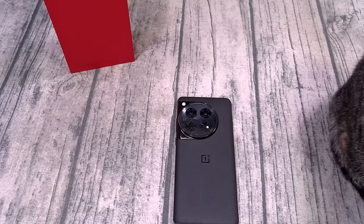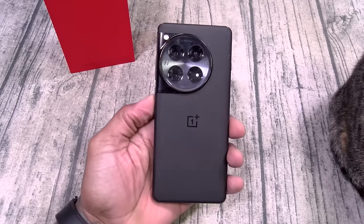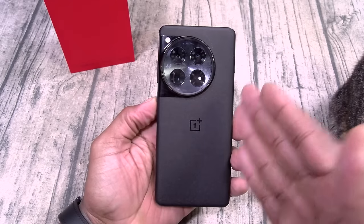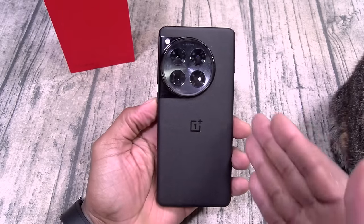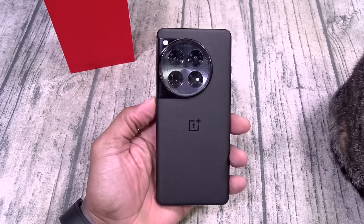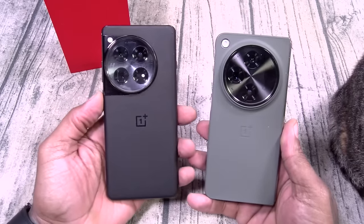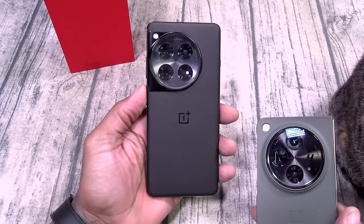Okay, now I'm going to keep saying this. You don't have to spend $1,000 in this day and age to do a flagship phone. All right, let me say it correctly. You don't have to spend $1,000 to get a flagship phone. Well, you can do a flagship phone too. Shout out to OnePlus, okay? OnePlus is back on the scene.